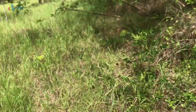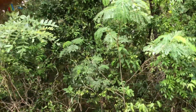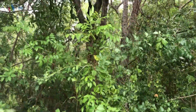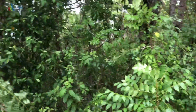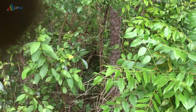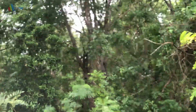Well, you can see I gotta be over that way because trees were falling, and I guess you can see it in between there. This side. Come towards me. Right. Come towards me. No, he's coming right here. Look at the tree fall again.